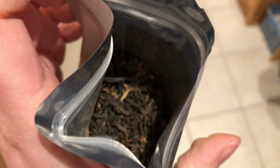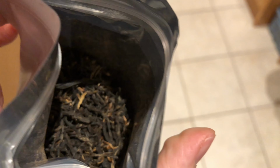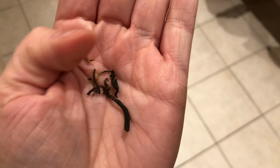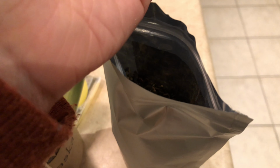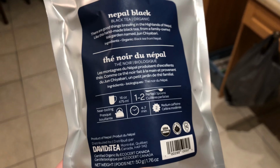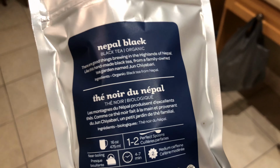So they're very large tea leaves, which is kind of interesting, but I'm gonna put this down, take some out. So they're kind of like all over the place. But yeah, straight up black tea, just with a slight honey flavor almost, which is really interesting. It's kind of expensive. For 50 grams, it's about 12 bucks.